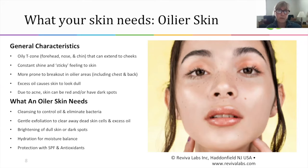If you have oilier skin, you're just born with more sebaceous glands, oily glands. And so the oil is producing pretty regularly from the minute you wake up, every 2 hours, sometimes more, but hopefully it's every 2-4 hours. So you have a constant shine, a sticky feeling to the skin, more prone to breakout because of the oil mixing with dead skin cells. And this can be true for the face, the chest, and the back.